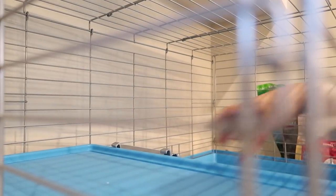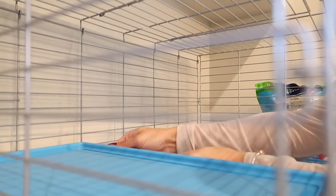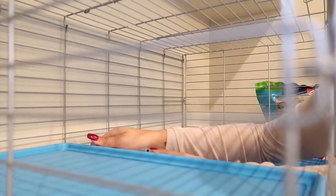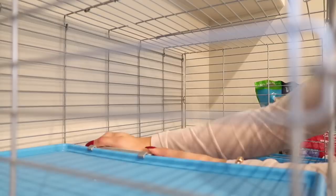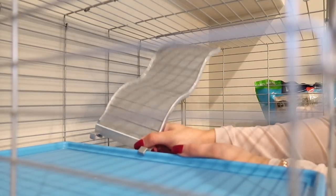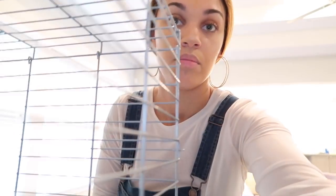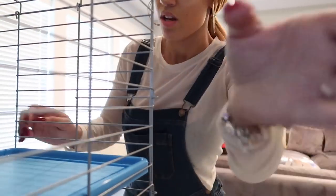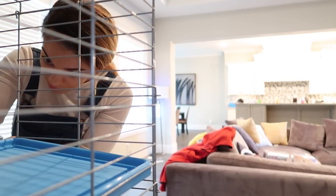Okay. Let's set this down. So, it's not sticking to the bottom. I'm struggling. You gotta understand, okay. I'm getting hot. Getting hot in here. This is one thing why I hate putting stuff together, because if I don't get it, it makes me upset.